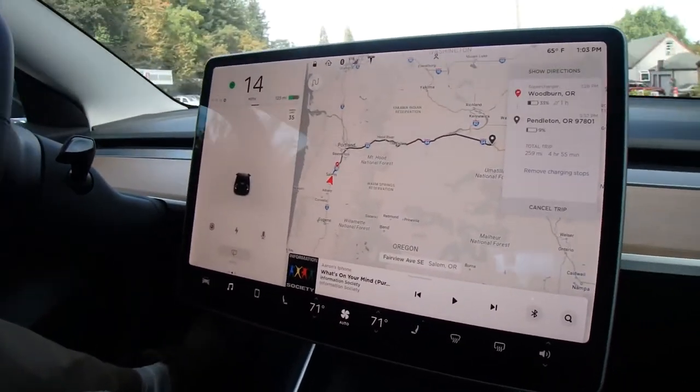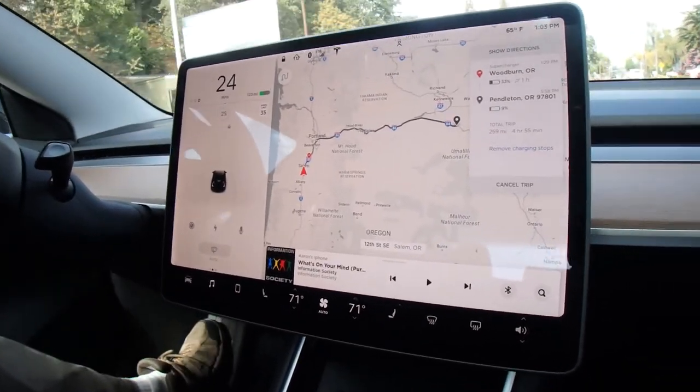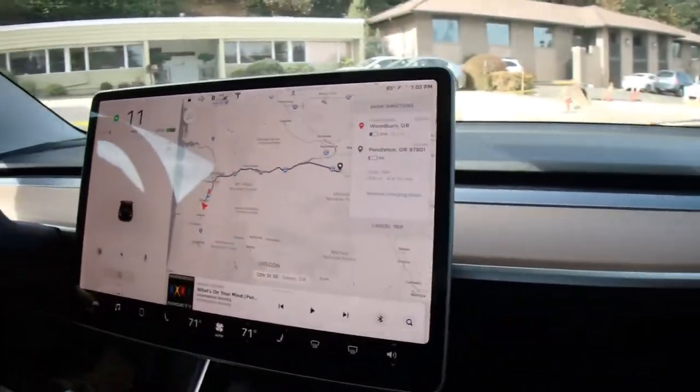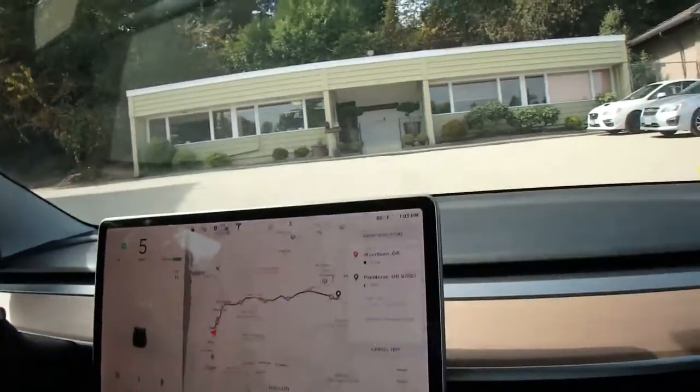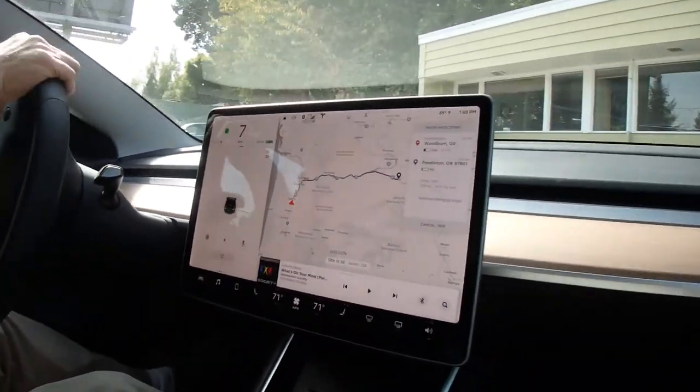Tesla owners have to accept that their car is gonna tell them where they're gonna be stopping for lunch. And that's just the reality. I mean, there's no way around it, you know? But for a commuter car, you can't really go wrong.